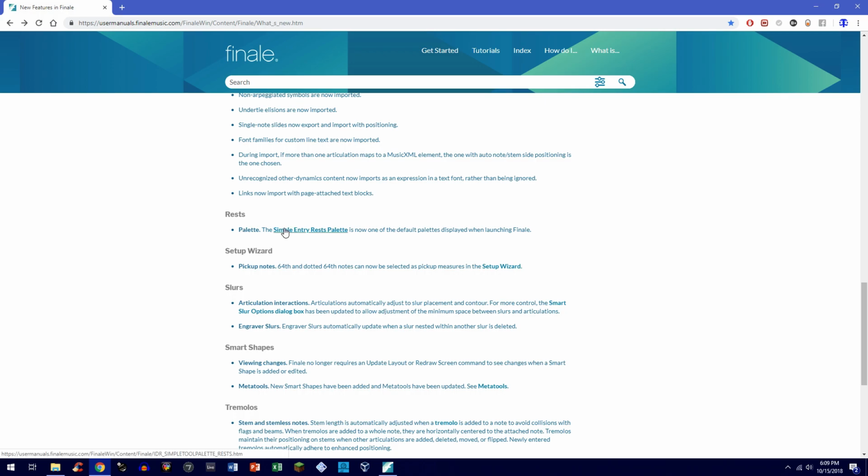Simple entry REST palette is now one of the default palettes displayed in launching Finale. Okay, to be honest, I don't care for this. The REST palette is really a useless palette. I never use the REST palette because it's just one of those other palettes that's just in the way.